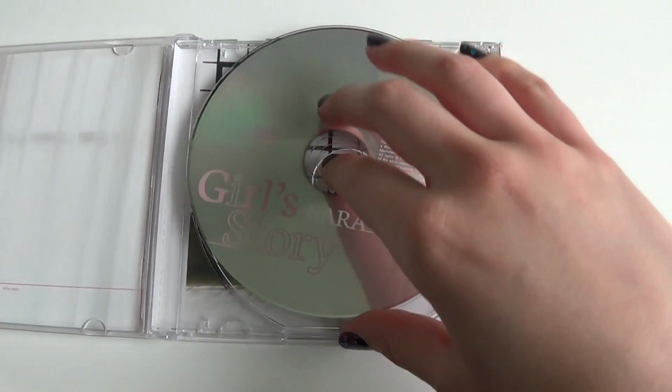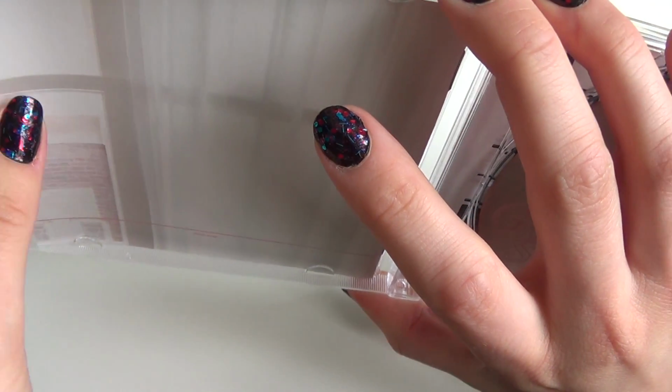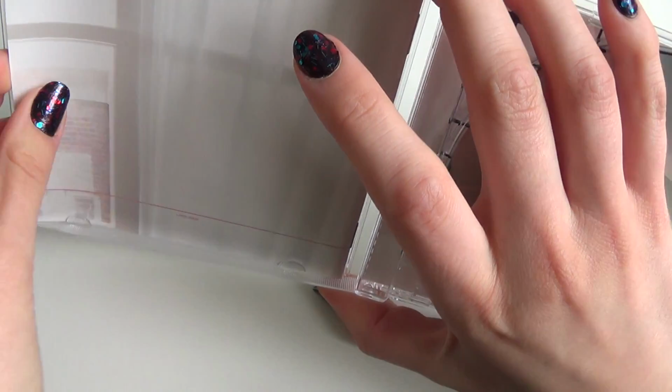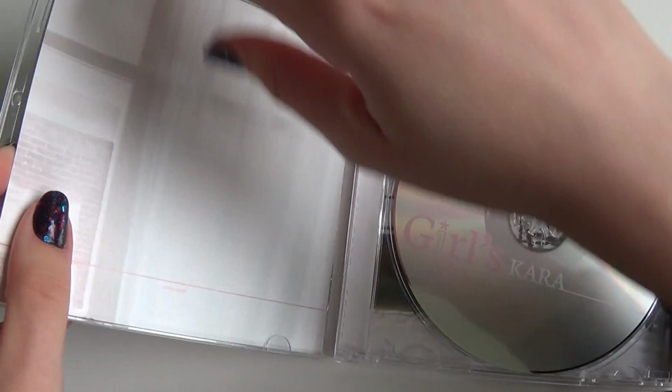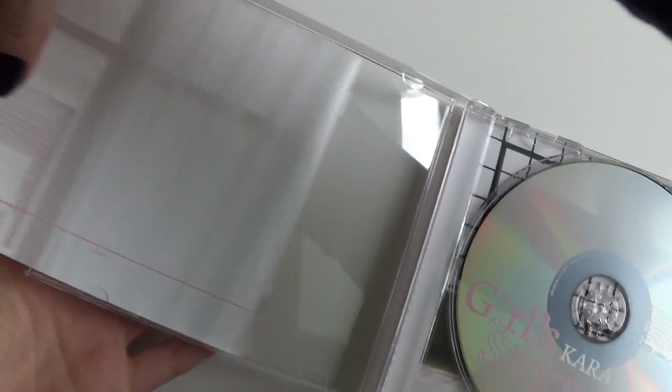Chair. Okay. And here we go. Oh, Photobook. Oh, adopt it. Come on. I can do this. I can do this. I did it.